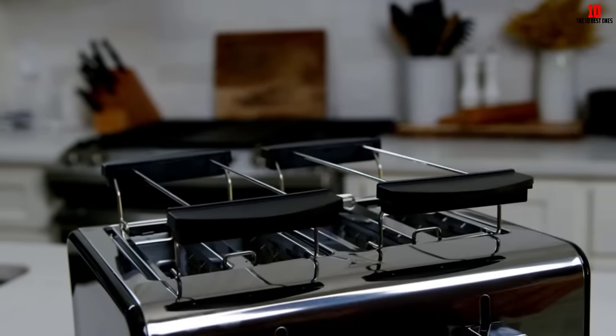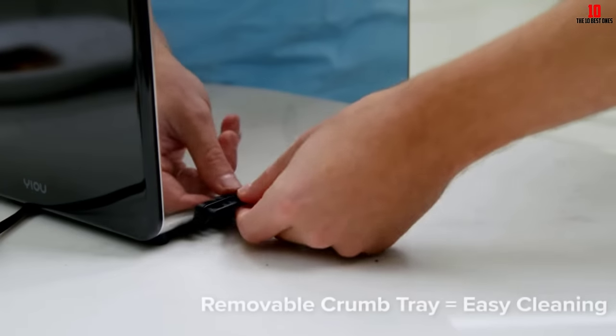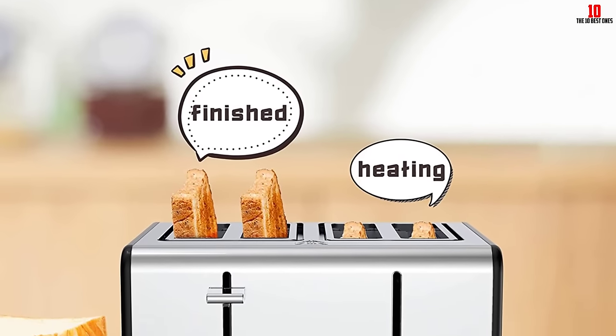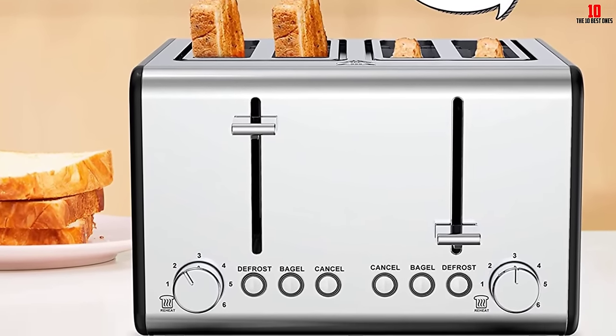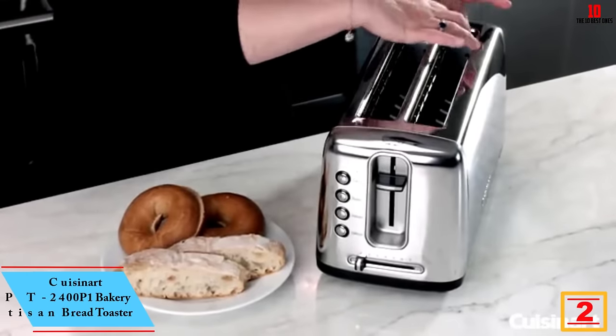While you can expect to get great toast with this model, there is no special setting for bagels. If you eat lots of these, we would suggest exploring some of the other models on our shortlist. If you're a toast lover, the Waring is a solid example of a long-slot toaster that's well worth your further investigation.